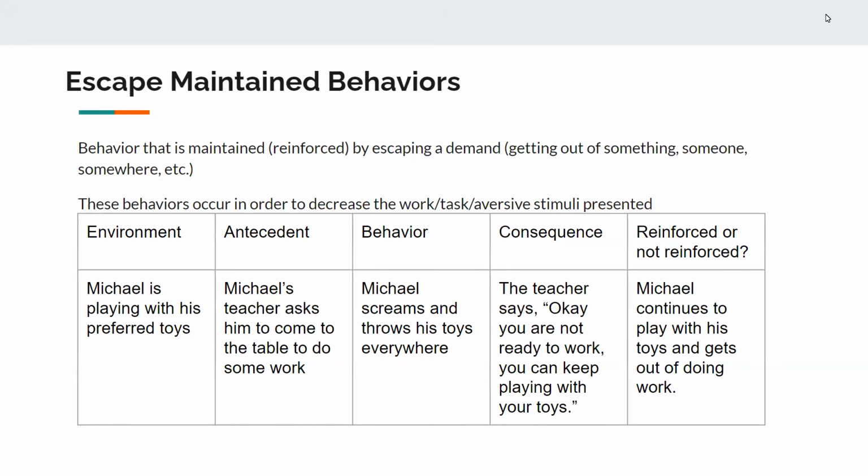Another function is escape. So escape maintained behaviors are behaviors that are maintained or reinforced by escaping a demand. And it doesn't have to be just a demand. It could be escaping a certain room or a certain person, kind of getting out of something that they don't want to be around. And these behaviors occur in order to decrease the work, task, or aversive stimuli that is presented to them.